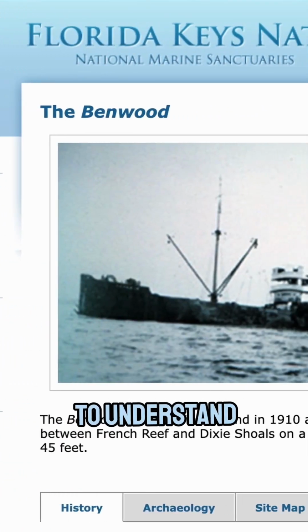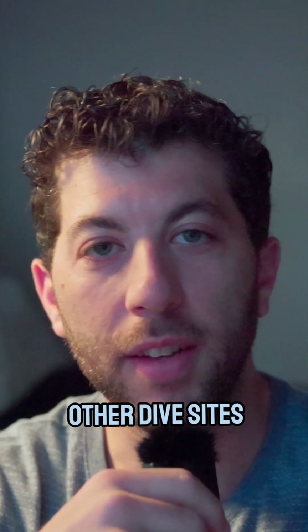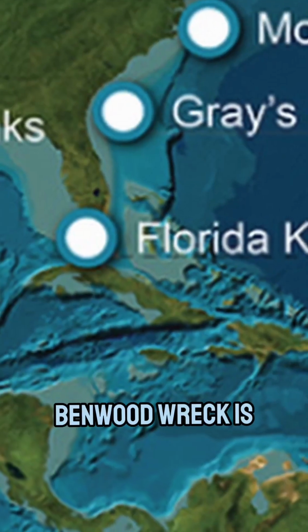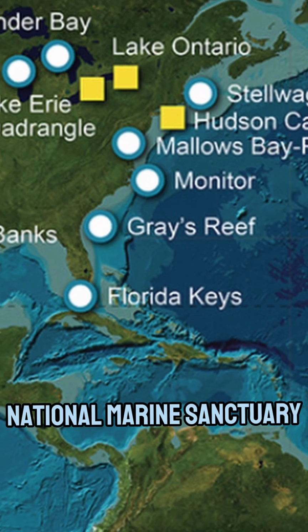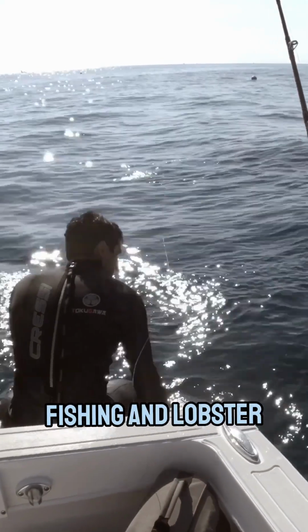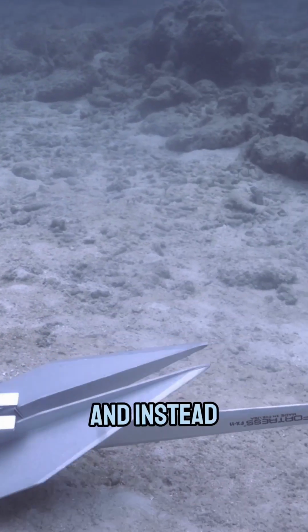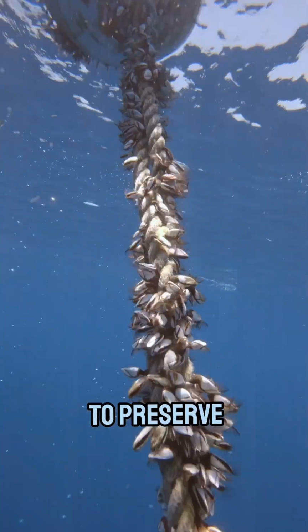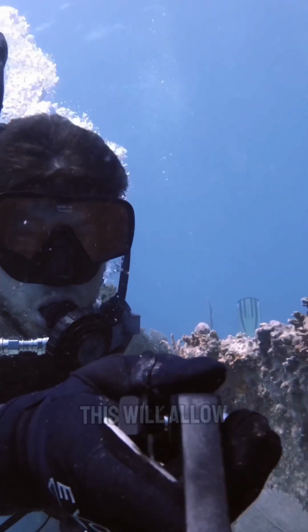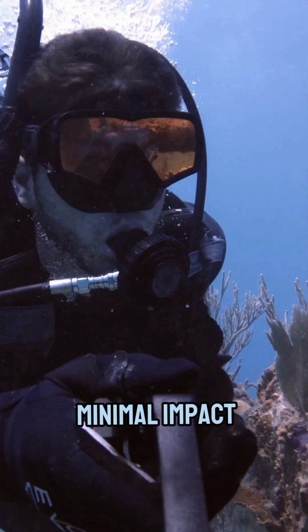Now, it's important to understand the regulations for diving at the Benwood Wreck. Just like many other dive sites in the Florida Keys, Benwood Wreck is protected as part of the Florida Keys National Marine Sanctuary. Unlike other sites in the sanctuary, fishing and lobstering are allowed at this wreck. Try to avoid anchoring and instead tie up to one of the mooring balls so that we can work together to preserve the fragile ecosystem. This will allow you to explore this underwater wonderland with minimal impact.